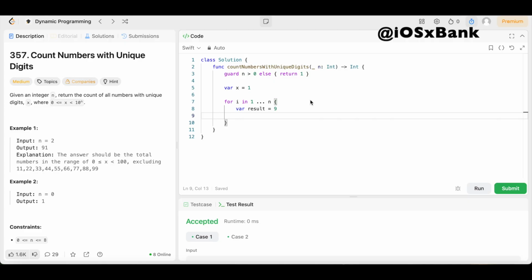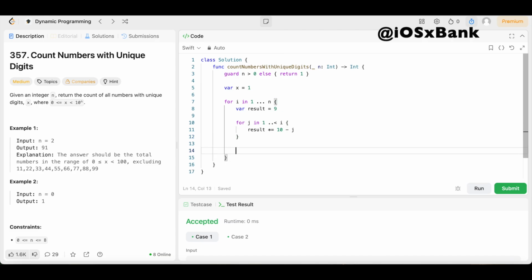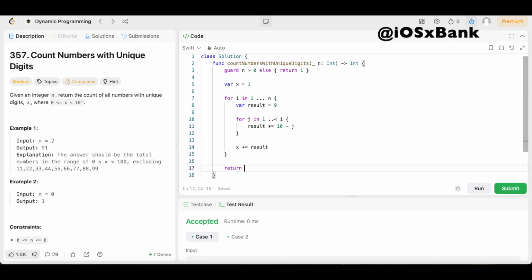So for that, we're going to say for j in 1..<i, open up the brackets, and we are going to say result times equals 10 minus j. Boom, just like that. Then we're going to add the count of the i-digit unique numbers to the total. So underneath this, we say x plus equals result. Then we're going to return the total count of numbers with unique digits from 0 to the largest n-digit number. All we have to do is come right here and say return x.